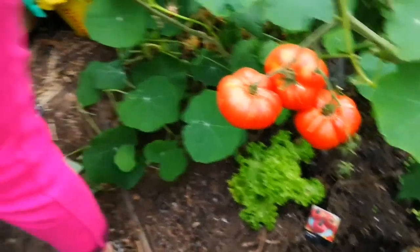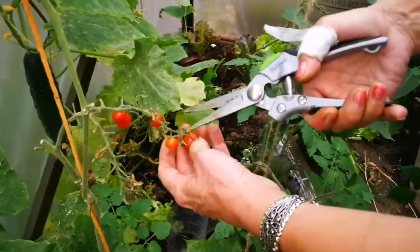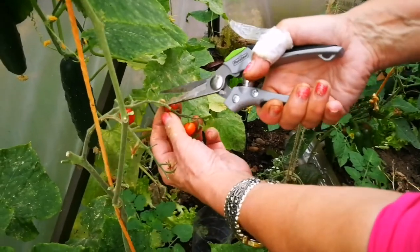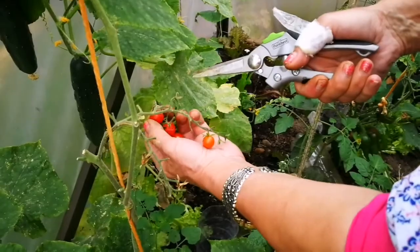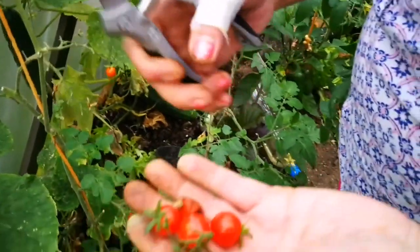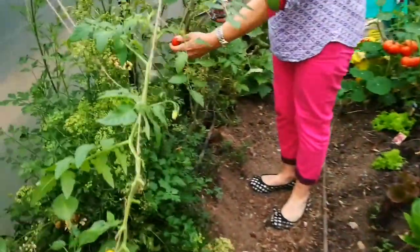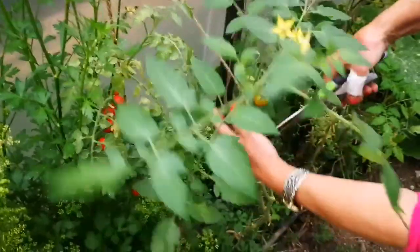Go for those ones. A few little ones. I think these ones can be for the hens. Put it here, we'll take it to them. But they are small. They're very good, look. You want to take them? I'll give them to them. Okay, let's go for the smaller ones. We go for the beefsteak after all of this.